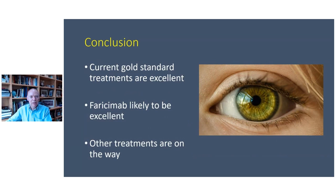And I would just want to remind you as well that although we've been through quite a lot, I hope I've described things quite clearly for you. The gold standard treatments are absolutely excellent. The difficulty we have with the gold standard treatments is making sure that every patient gets their treatment exactly on time, because the hospital eye service finds it very hard to keep up with the number of appointments that are needed. Faricimab, which is available now, is likely to be excellent, both for the individual, because a large number of people will need fewer hospital visits, and therefore it will be also good for the population, because there will be more appointments available for other people.